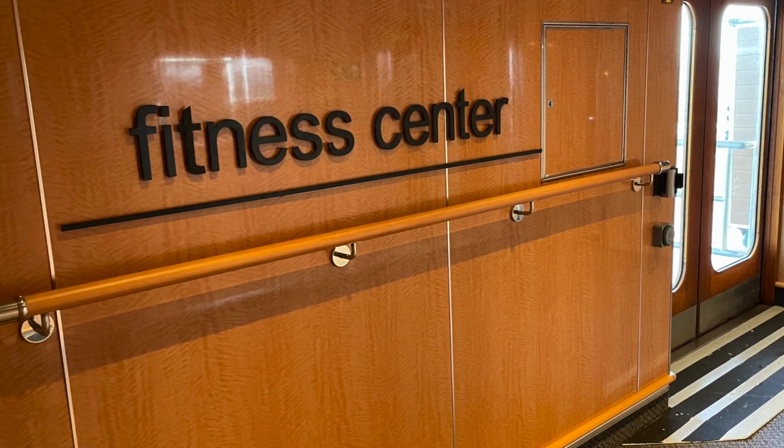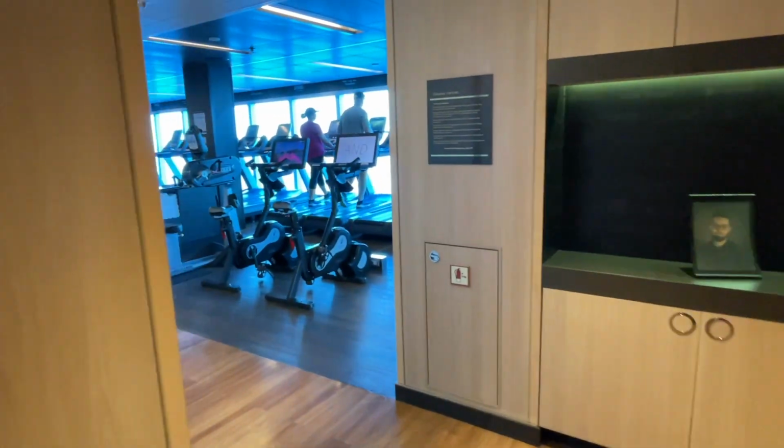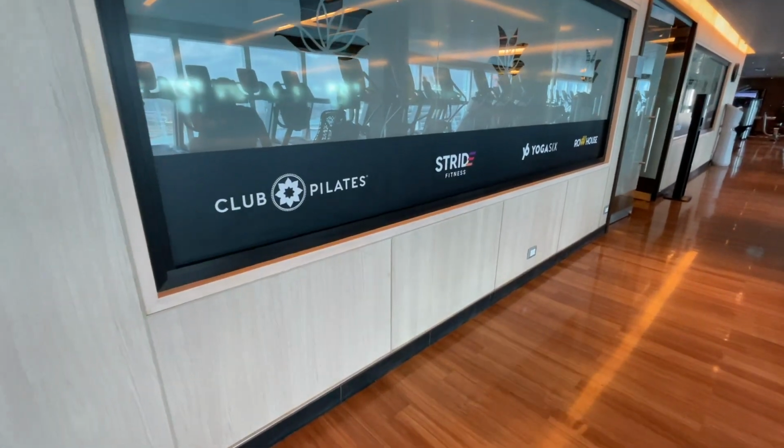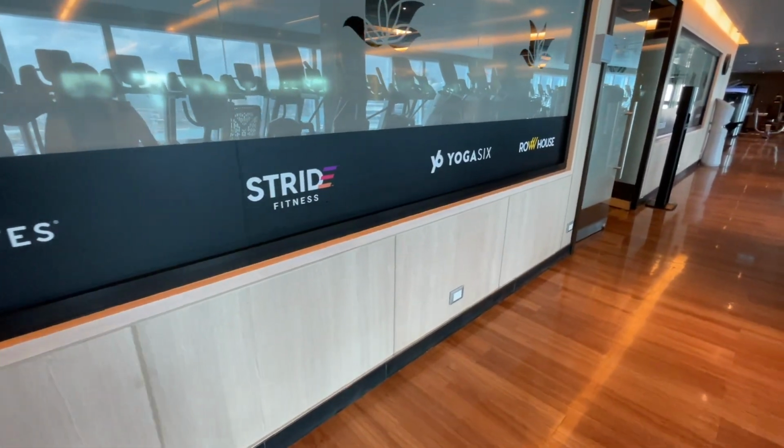There's plenty of equipment for your favorite workout, plus a variety of fitness classes. Just sign up in the classroom. Please note, there are fees for some of the fitness classes.